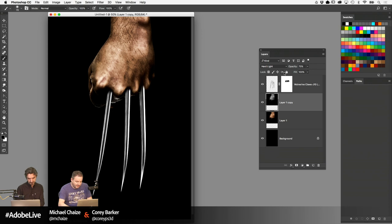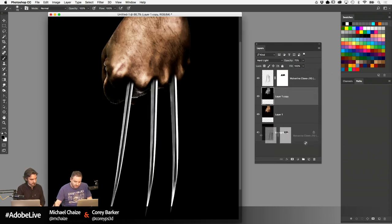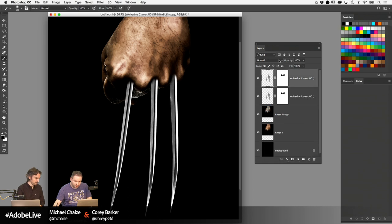All right. Now let's darken up the blades a little bit more by doing the same thing. I'm going to make a duplicate of the layer. Let's drop that to Multiply and down to about 50% here. It's more intense, so it's a little less intense there. Yeah, very nice.